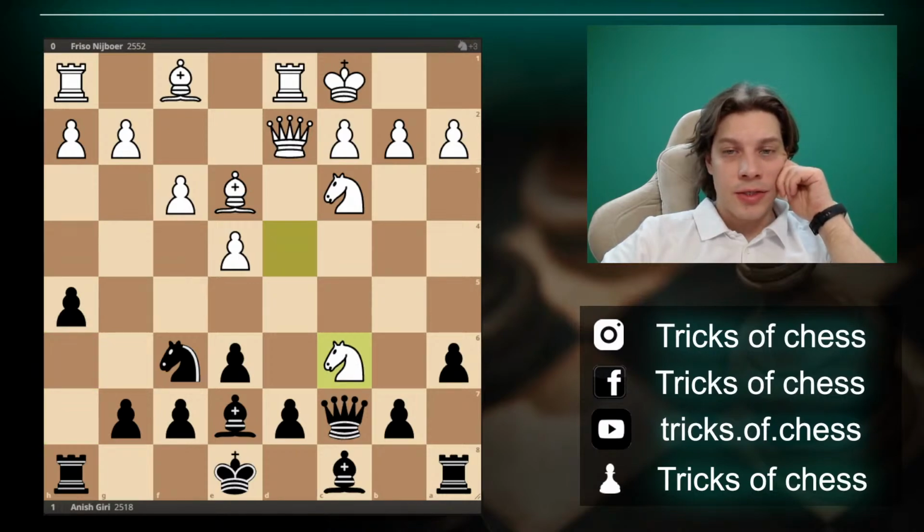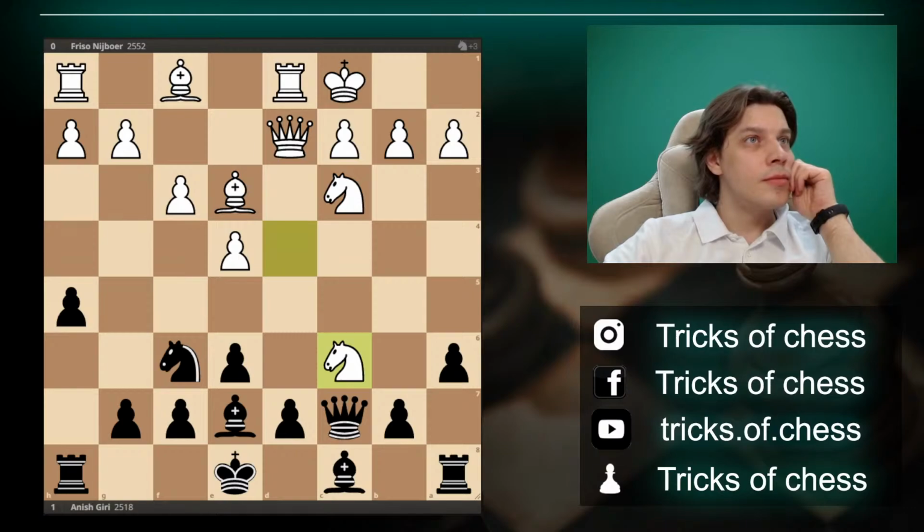What do you think, guys? Which piece to capture with? d takes c6 or what?